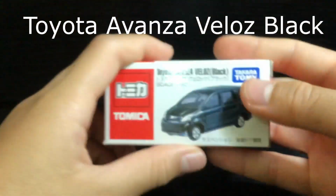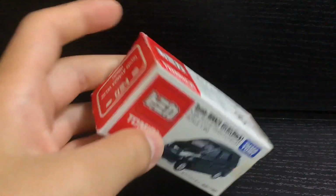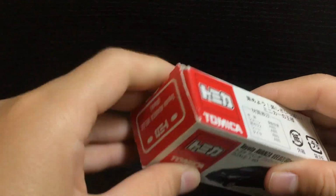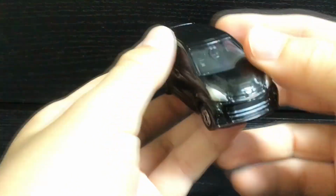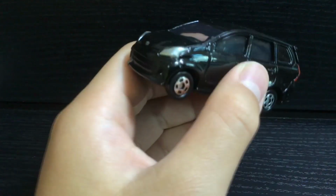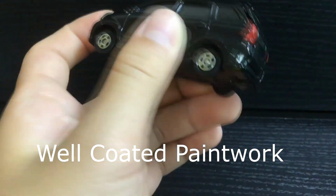Number 2, Toyota Avanza Veloz Black. This is sort of like the family minivan, the mid-sized MPV that Toyota makes. And I'm afraid Tomica didn't do a good job interpreting it. The only good parts are the opening boot and the paintwork, which is surprisingly well coated and well painted.